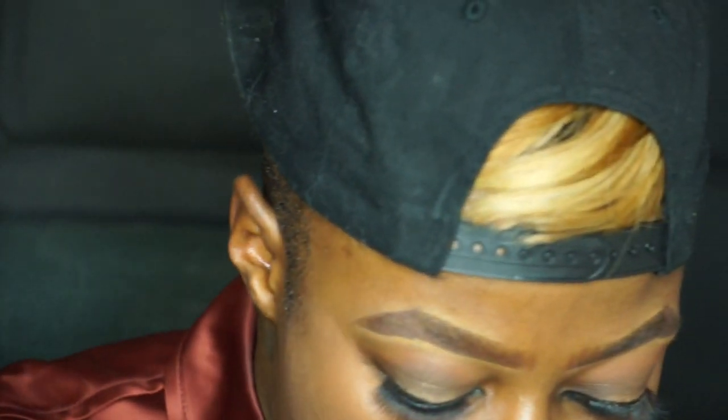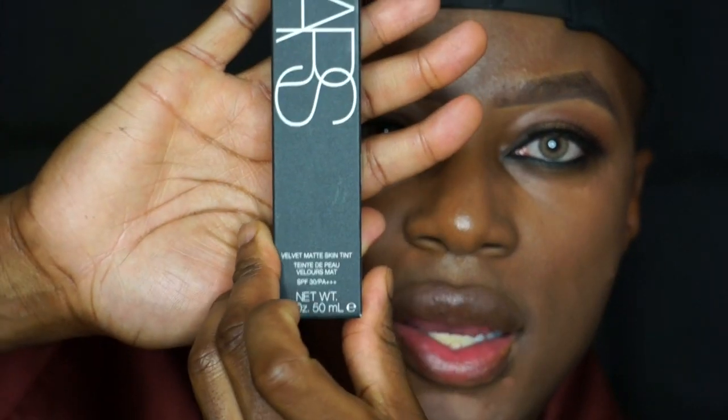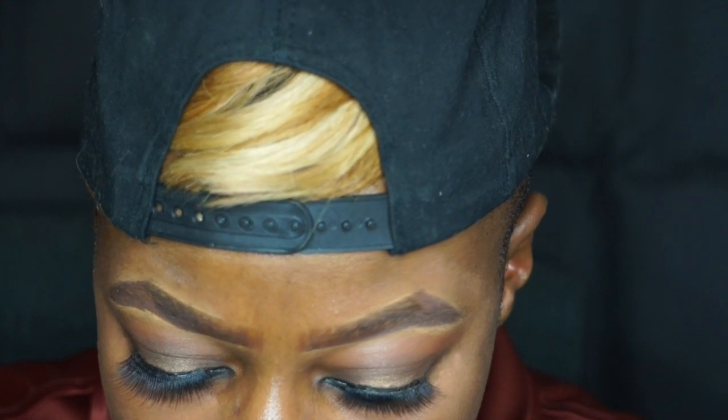So, hold on. Let me open this. This is the Velvet Skin Tint. I literally got this today, and it's in the colour Polynesia. I have seen people do reviews on this, and I get a feeling this may be a bit too dark for me, but let's see anyway.